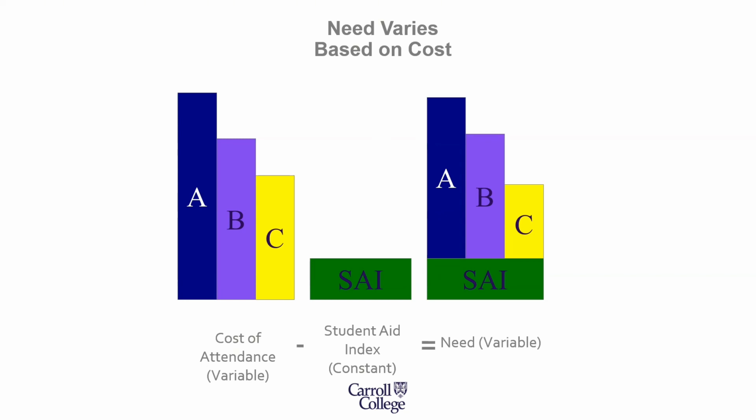So as you can see, the higher cost college will have a higher financial need. So you might be eligible for some need-based aid at college A, and you might not get that exact same need-based aid at college C. Pell Grant might be the same, but then other gift aid might be different, or maybe subsidized loans might be different, or work study. So this is where we remind you that colleges determine what you're eligible for based on the FAFSA results, but also based on what your cost is at their college and what your need is at their college.